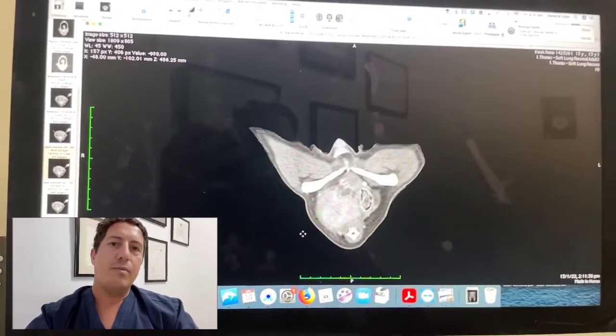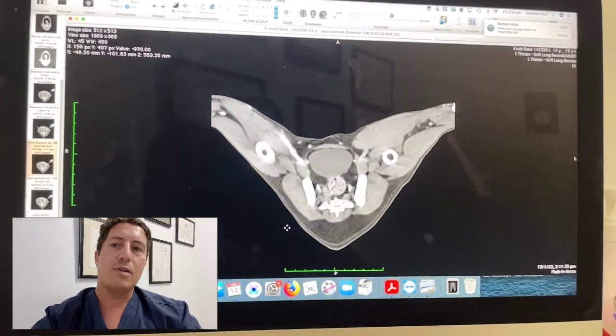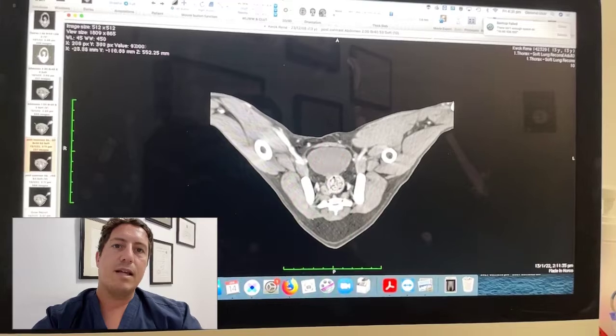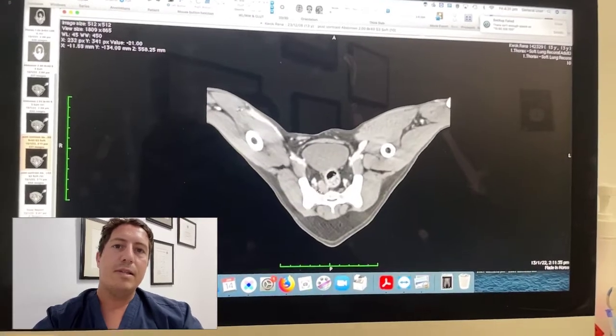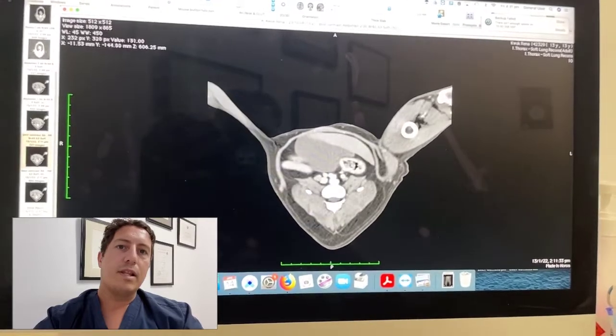But what I wanted to chat to you about for this video was really just the CT assessment of the local lymph nodes. As we scroll cranially here, we can start to see there's one small lymph node here in this sacroiliac region. There's another one here, which is quite a large one, and another smaller one just there.